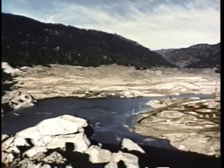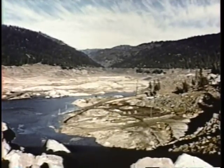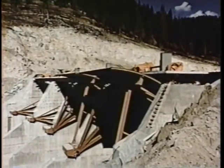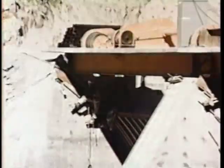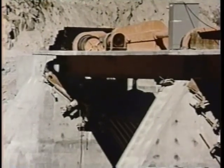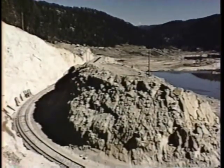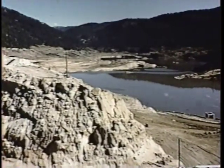Early in 1957, when water began backing up in the reservoir area, equipment and supplies had to be removed to higher ground. Final adjustments were made on the spillway gates prior to painting and lowering them into position. With the railroad finished and the lake rising, Beardsley was rapidly approaching completion.